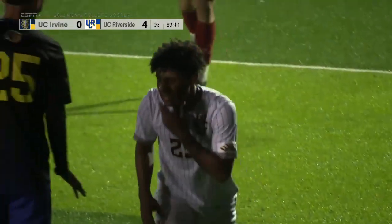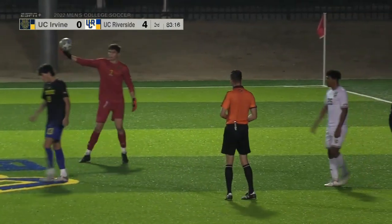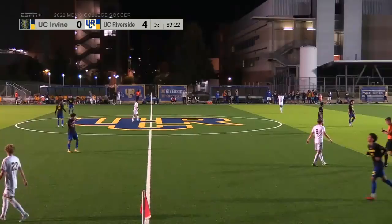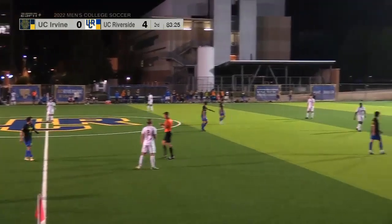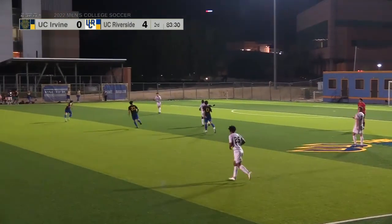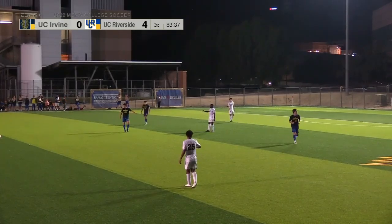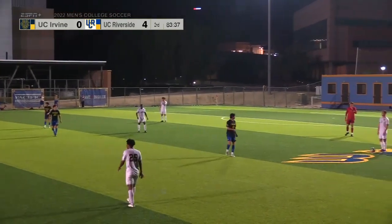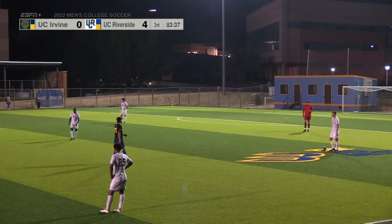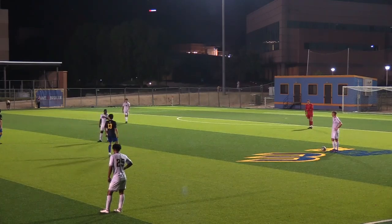And a player down here, both number 25s with an acknowledgement there. Jason Garcia. I believe Garcia was presented with the foul there. Actually, I'm sorry, that was a yellow card against Jason Garcia. 4-0, 84th minute.